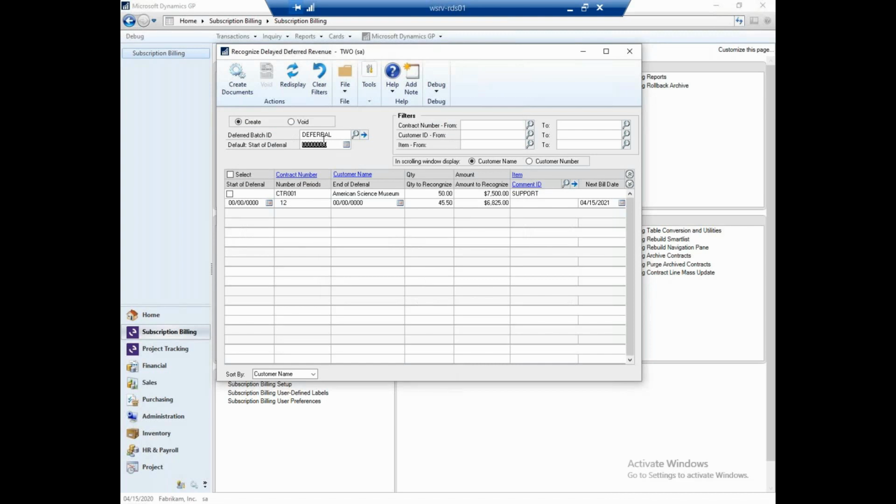And let's just say now we are at June the 12th. Okay, so this is going to start the deferral because this was billed, I think, on an annual basis. It's going to recognize it over 12 periods, but I can change this. I can change any of this. So if it's June the 12th and I've provided a couple of hours of support at this point, I can put in the start of the deferral on June the 12th. Maybe I want to recognize it all on that day.